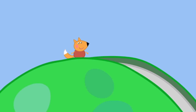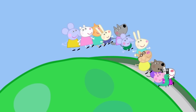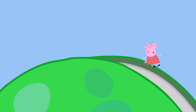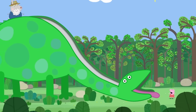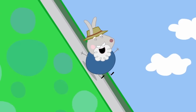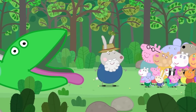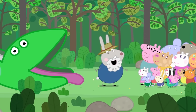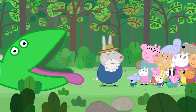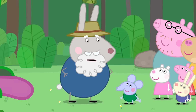Peppa Pig. It's a big slide. Whee! Whoa! Whee! Wow! It's a big dinosaur. Yes! It's my whopping, ginormous dinosaur slide! That is some dinosaur. He's a brontosaurus. Actually, the correct name is a patasaurus. You're a bit of a clever clogs, aren't you?